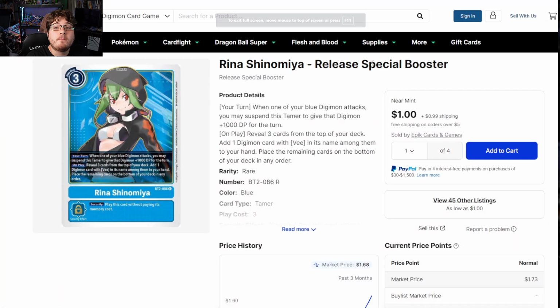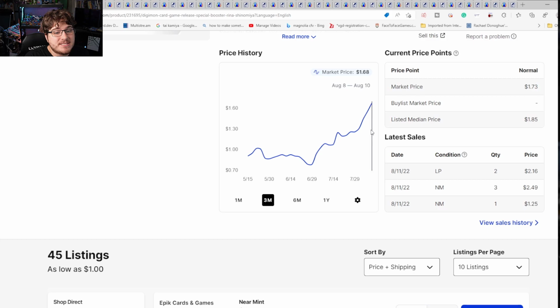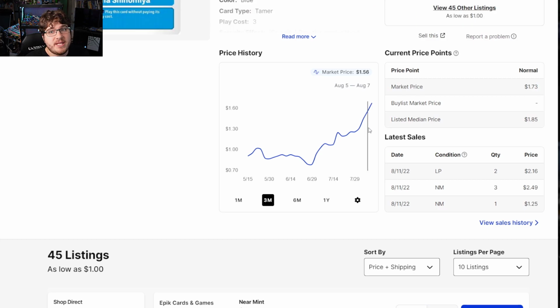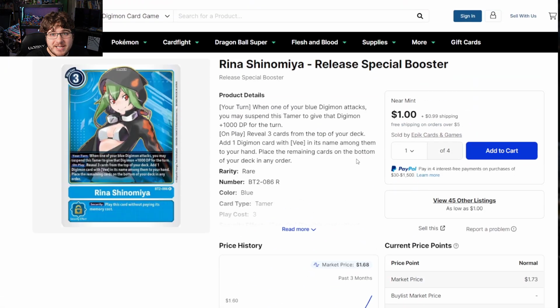So I figured we'd start by talking about Rena. We only talk about her once in a while just to keep an eye on her, because we do have all four support coming. She has been steadily climbing. If the support is really good for all fours and she is mandatory in that deck, expect this tamer to hit 20 bucks. So if you want to get ahead of the curve, make sure you pick up your playset.